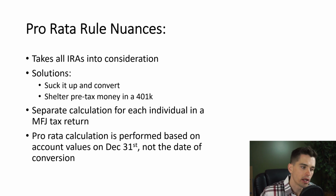And finally, one other nuance is that pro-rata calculations are performed based on the account values on December 31st of the tax year. So if you do your backdoor Roth conversion in April and you're attempting to calculate or predict the pro-rata rule, what proportion of that money is taxable, the answer you calculate at that time might be different than what the calculation ultimately ends up being, which is based on the value of the accounts December 31st. So that's a minor nuance, only helpful if you're trying to plan out your taxes perfectly in advance.